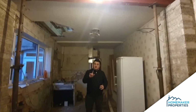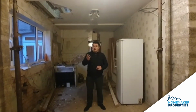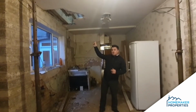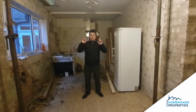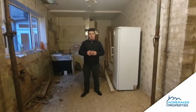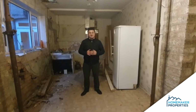But another thing that was delivered as well, with regards to the structural engineer that came to the property, was found that some of the joists had been damaged by damp. So what we've had to do is replace some wooden joists as well, to ensure that whatever we do above the kitchen, there is sufficient support in place in line with building regulations, to ensure that there are no unforeseen accidents that could happen in the future.